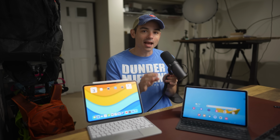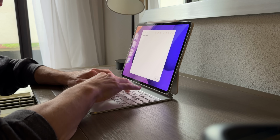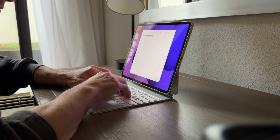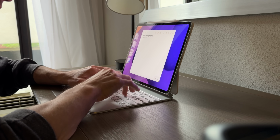The Samsung needs an additional $140 to get the Tab S9 book cover, and the iPad Pro needs $300 for the Magic Keyboard. I don't know that I want to argue about which is better. I think both are pretty good. The Magic Keyboard is metal and it's built like a tank. You could probably use it as a defensive weapon if needed. The book cover doesn't feel as sturdy.